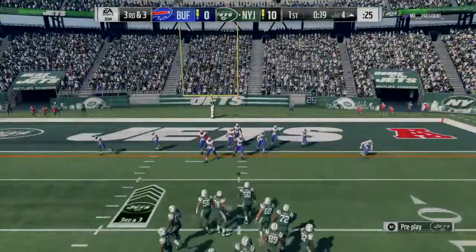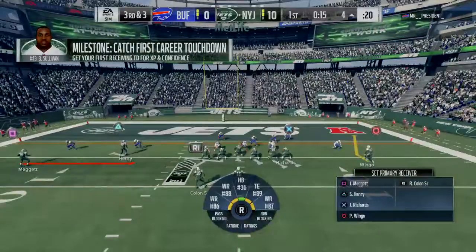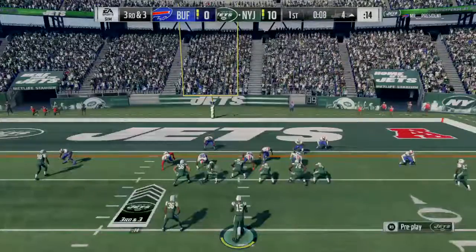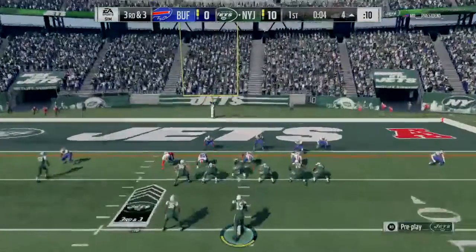The Jets on 3rd down. They've been okay, 2 for 3 thus far. Here it's 3rd and 3. Here we go now. Green 39. Green 39. No. Check. Patriot. Black 99 Philly. Here we go. Here we go now.